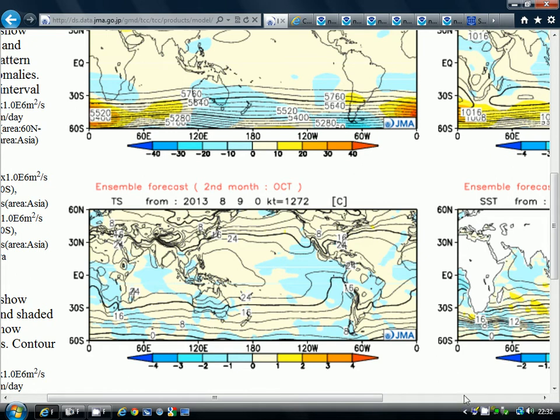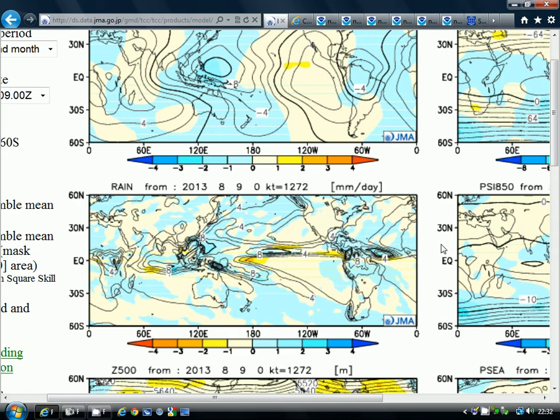The temperature is showing that, if anything, we are favouring cooler than average for October. It's not surprising with the jet stream tracking to the south of the country. And for the rainfall, it's going for near normal, but I think with that sort of height anomaly and the jet stream to the south, we would be expecting actually above average rainfall.